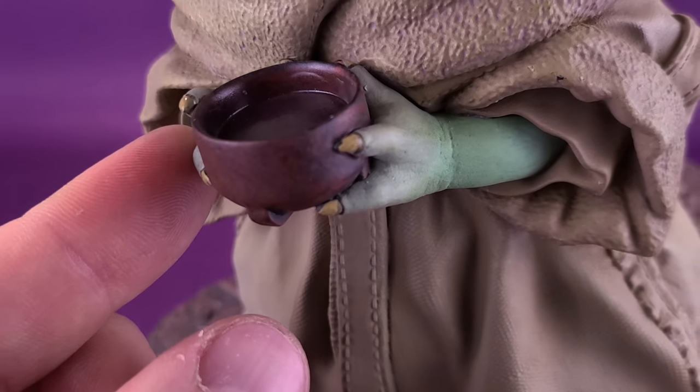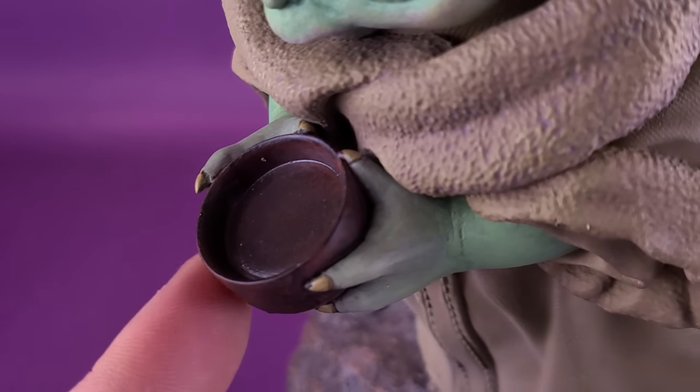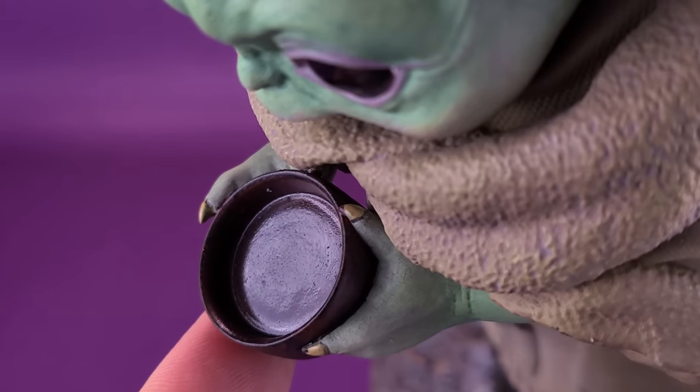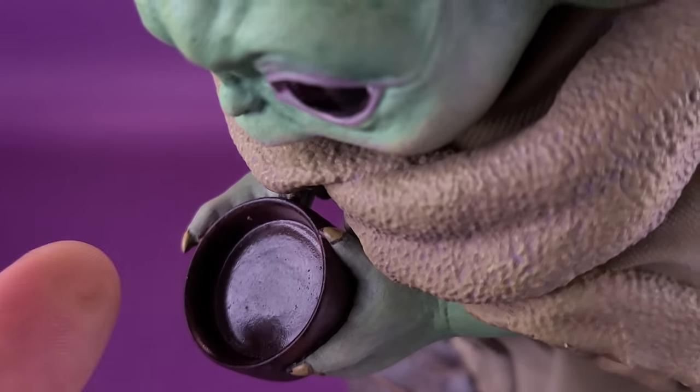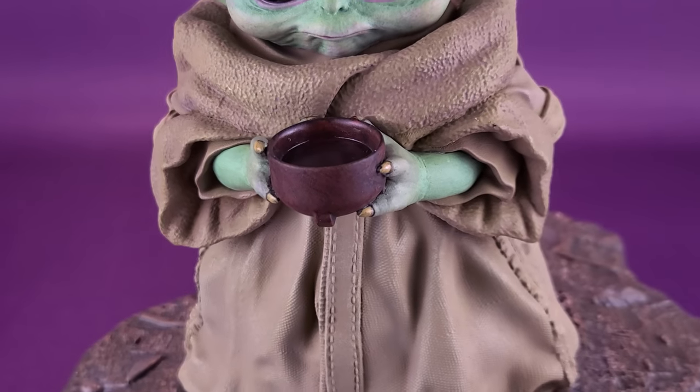They have painted it the same rusted brown color as the bowl was, but then by adding a clear finish to the top of it, hopefully the light is being able to pick that up, it does in a way then look like it's got liquid inside the bowl. It's simple, it's effective, and it definitely does work.